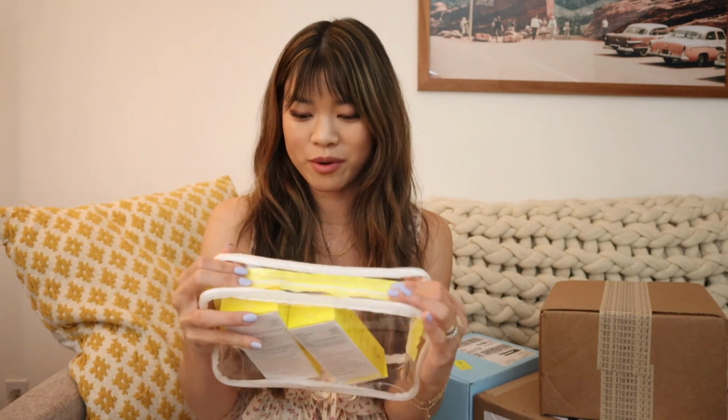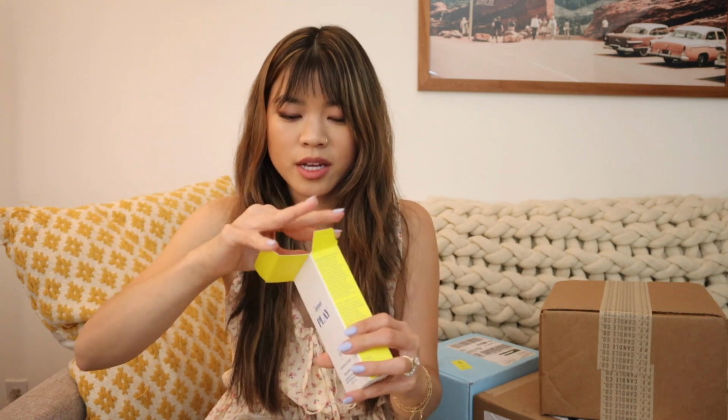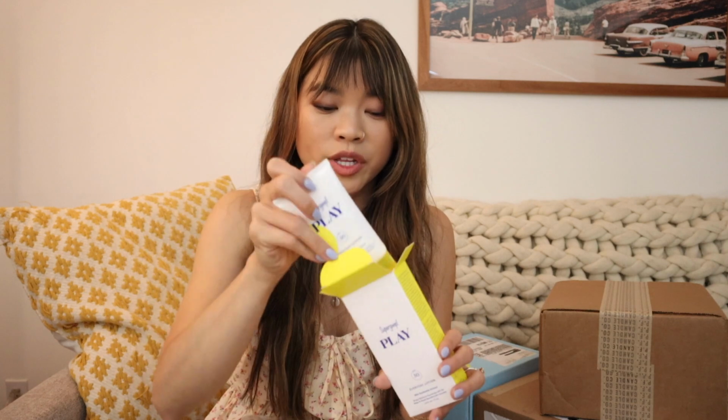Another clear pouch. Guys, I feel like clear pouches are so in right now. They must be the trendiest thing ever because they sent over a clear pouch and Pixie sent over a clear pouch. But honestly, this is great for just taking skincare with me when I travel. The first thing is an SPF 50 everyday lotion, which is amazing because SPF 50 is really, really good. You should probably wear over, I think it's like SPF 30 or SPF 35.